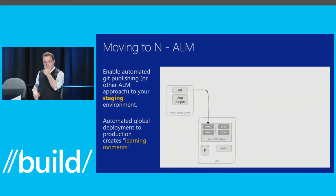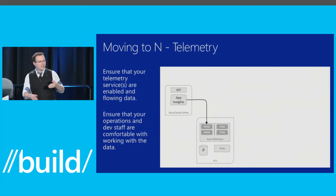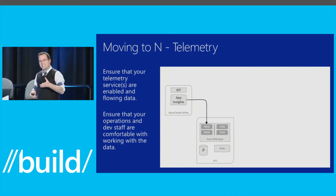Second thing we're going to do is make sure that our telemetry services are enabled and they are flowing data. So here's one of the gotchas to watch out for. When you set up App Insights or New Relic or AppDynamics or whatever you choose to use, you need a way to basically name the deployment. And they all do it slightly differently.